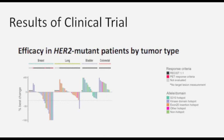Like I said before, Neratinib is a cutting-edge cancer treatment, so as of 2015, Neratinib was still being tested in various clinical trials for its safety and efficacy in various types of tumors, including colorectal, bladder, breast cancers, lung, ovarian, bladder, and biliary. They found that Neratinib is most effective after the use of chemotherapy.